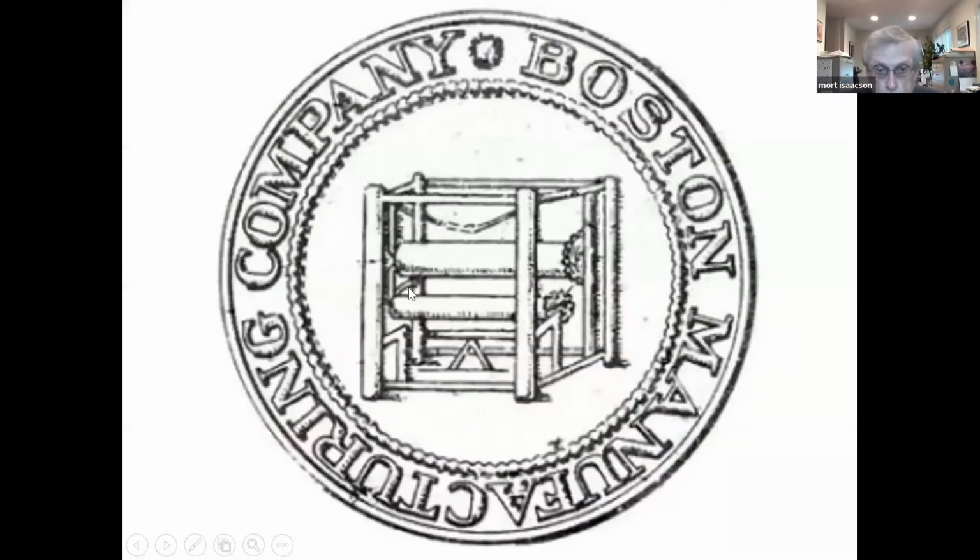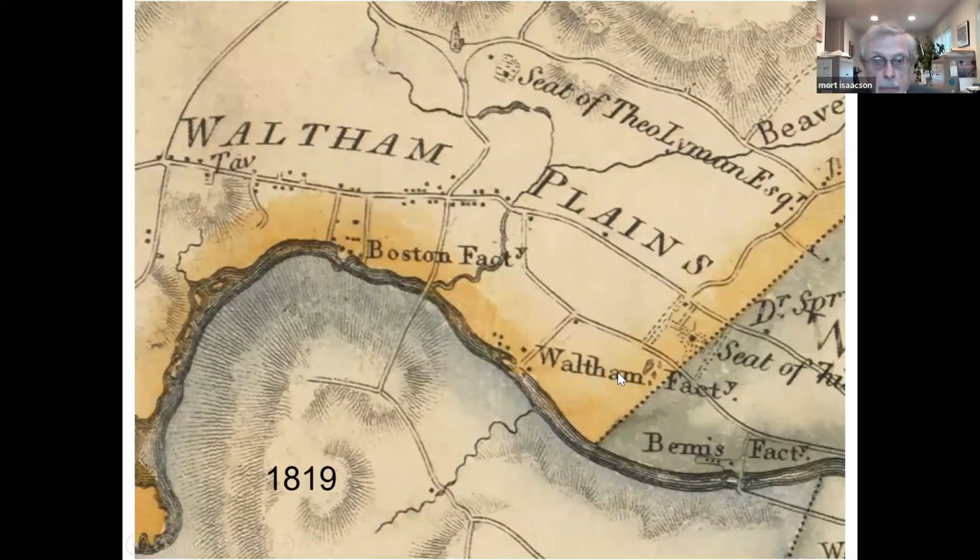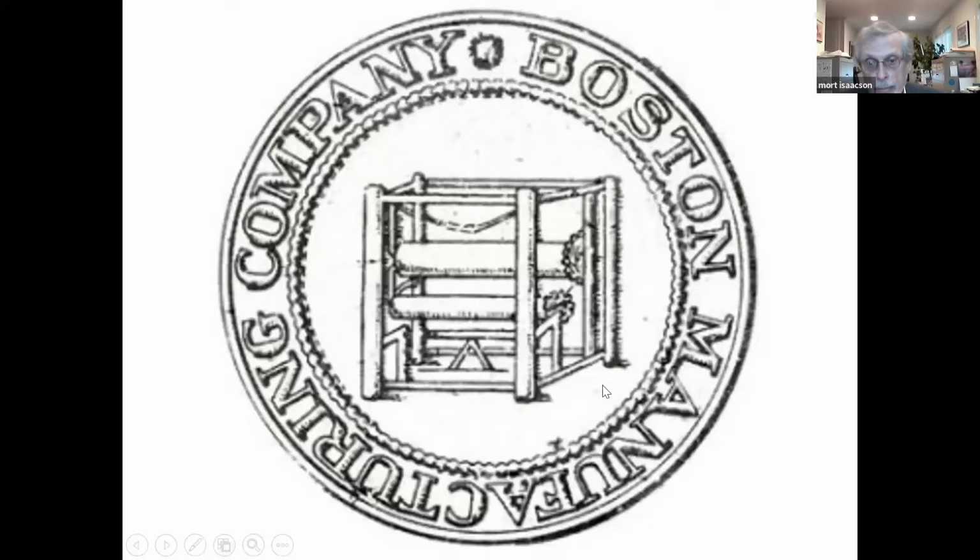And this shows a picture of his loom. This is the Boston Manufacturing Company logo. And unfortunately, this is the best image we have of what that early loom looked like. We don't have any detailed drawings of it. The folks at the Charles River Museum of Industry and Innovation have done a great job of trying to recreate what that early loom looked like. There is, I believe, a working model of it at the museum, and I highly recommend, if you're interested in the history of the industry at all, that you visit the Charles River Museum if you haven't already.